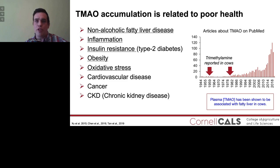This is certainly alarming to us because when you think about it, a cow has fatty liver disease, you're feeding rumen-protected choline to prevent this, right? And severe insulin resistance could accelerate body fat mobilization in cows. But we certainly recognize that rumen-protected choline feeding has consistently proven to have a positive effect on health. Can't ignore that.